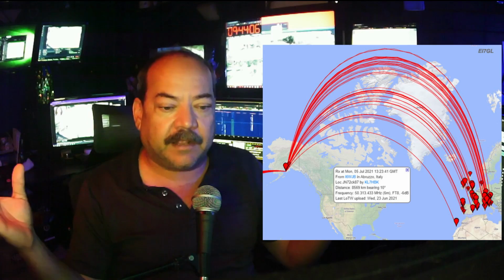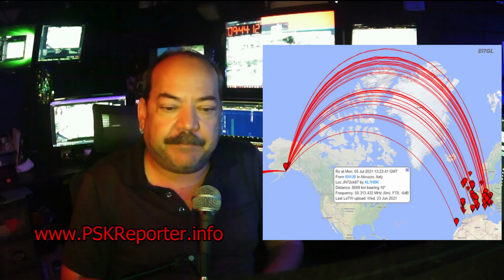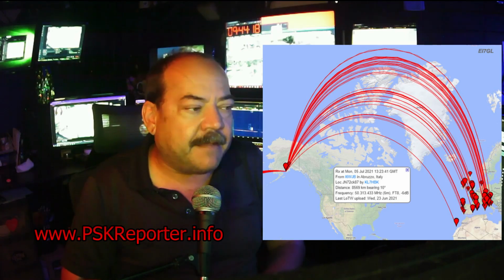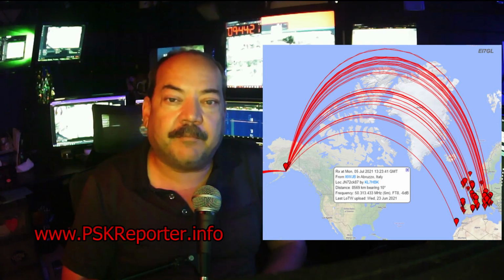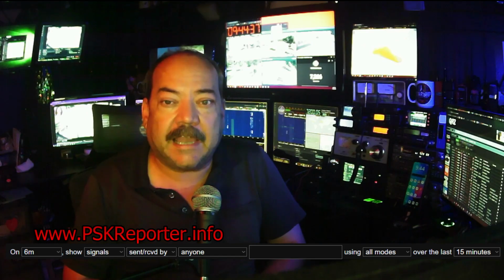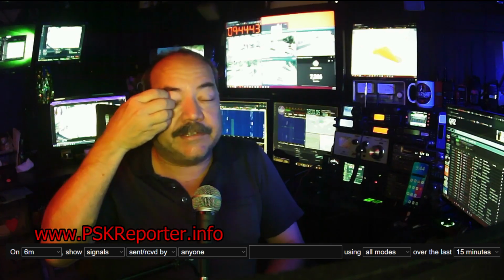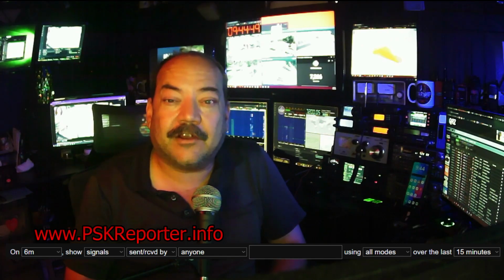Now, how do we track this? Well, you use a thing called PSK Reporter. You just type in your browser, PSK Reporter, or go to pskreporter.info and click on the map. When you get in the map, change it to 6 meters only in the very upper left corner. Just select 6 meters, select anyone, and click go, and it will show you. There's also a menu on there where you can select always show lines, and I do that because I like to see the lines between the stations. And wherever those lines cross, that's where your reflective ionized patch is in the E layer.